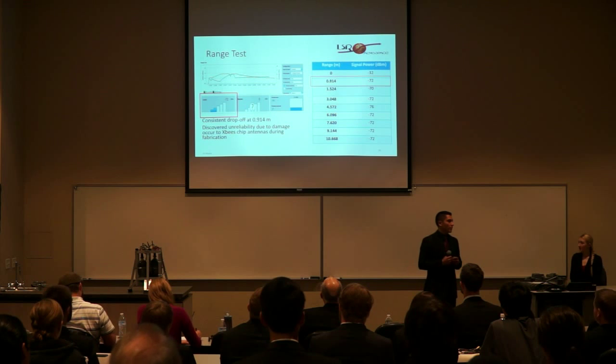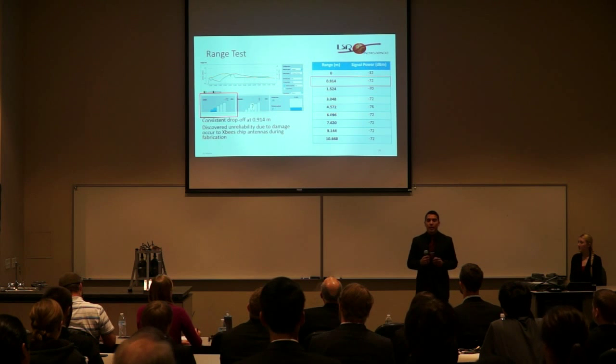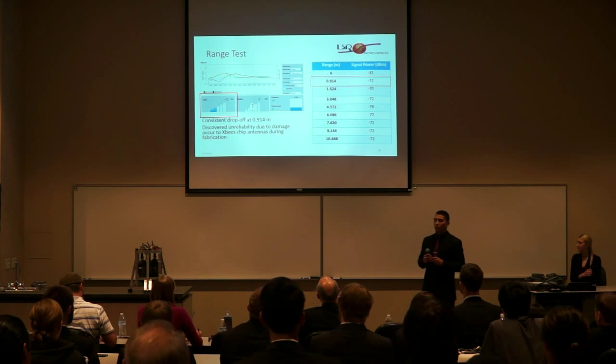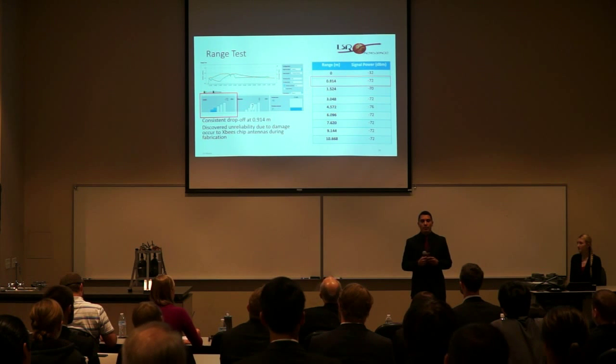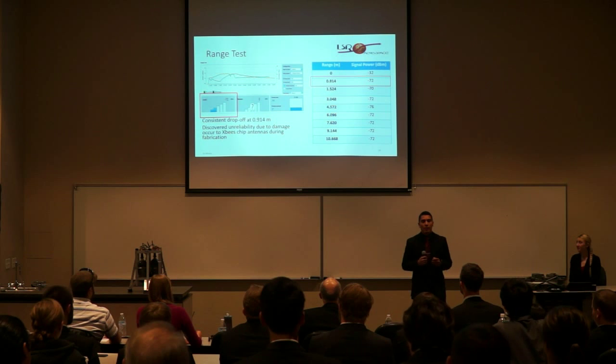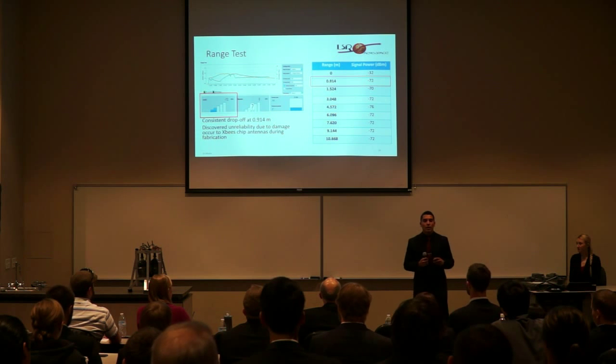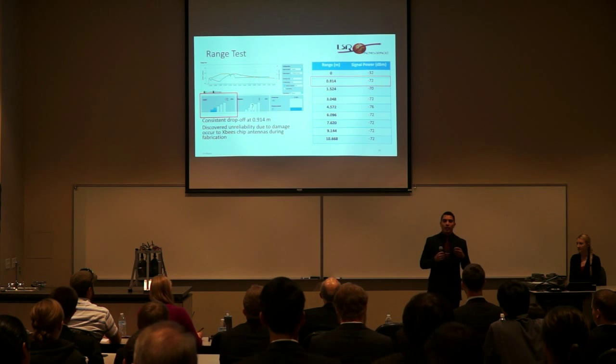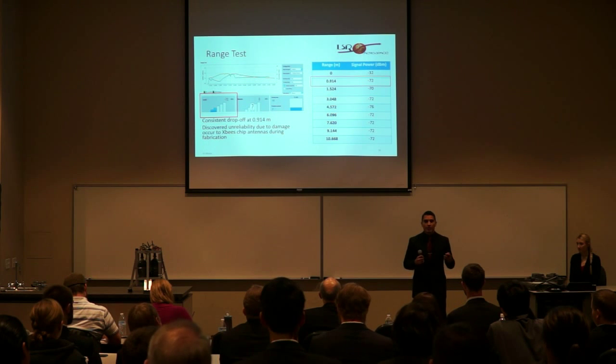So it was then discovered that this was appearing again in range tests as well, at this 1 meter threshold where we're finding a mean drop off. And what we discovered was that there was an issue with the actual antennas that we're using that happened during fabrication while soldering the antennas to the XBee radios. And so what that initially did was drop our signal to noise ratio, and so we weren't actually using the antennas to their full capabilities.